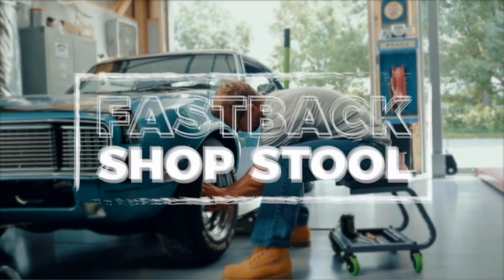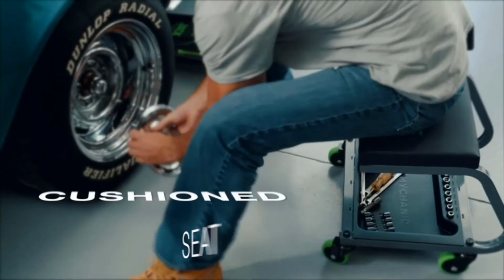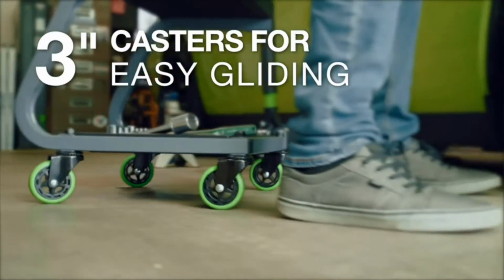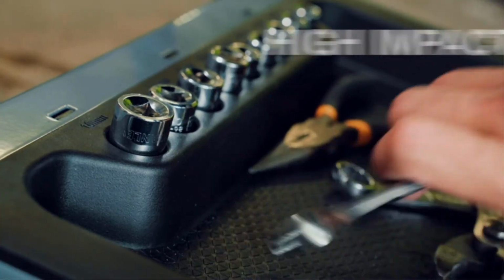Pros: wheels roll nicely, large on-board tray, comfortable, easy to assemble, backed by a 2-year warranty. Cons: complaints of low quality.